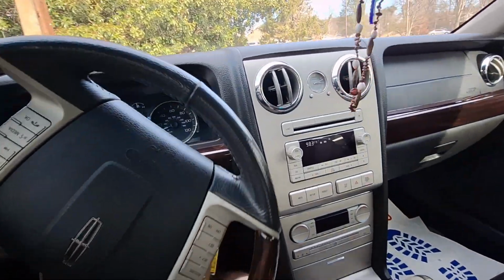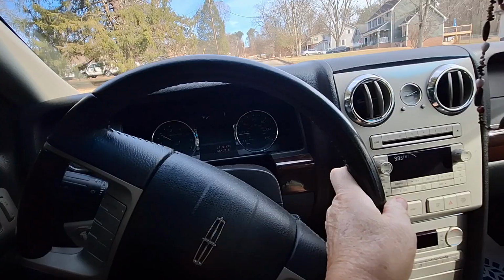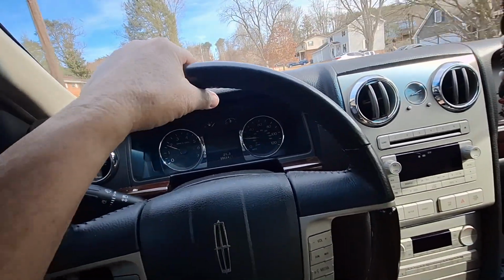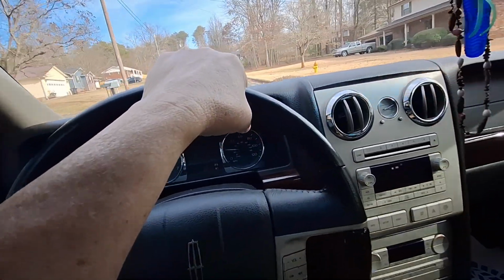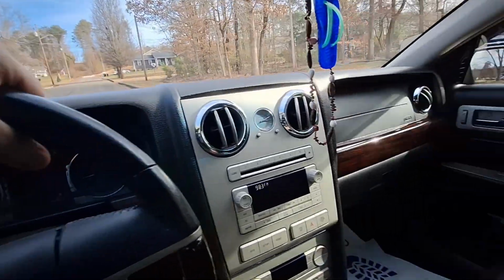This time I'll try to remember to turn in the driveway, guys. I'm sorry I'm talking so much. That's just how I am. I'm going to pull in here and get this thing cleaned up and see what we can do to make it look like it's supposed to look, in my opinion. You know, a nice old clean car.